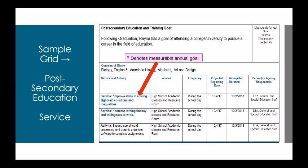So a service is what we're doing to increase a student's needs. For this example here, we want to improve the skills. This student had a need in math, to increase math. So we want to improve skills in solving algebraic equations and inequalities. And that's just how you would put it there.